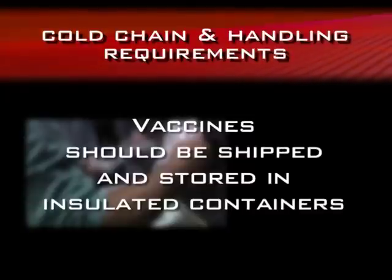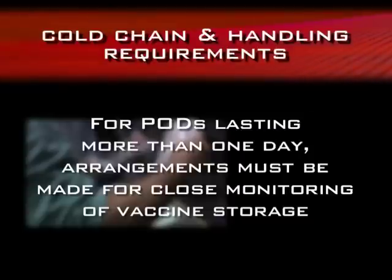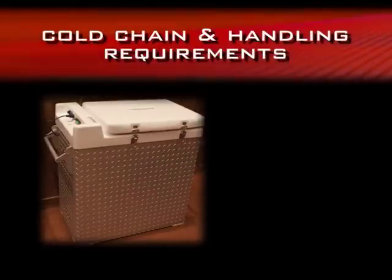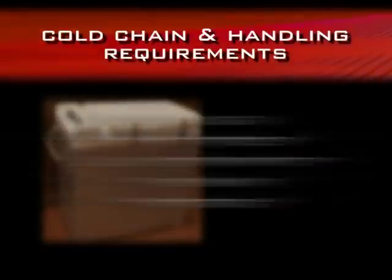Vaccines should be shipped and stored in insulated containers. Styrofoam containers and cold packs are adequate for local transport and day use. If a pod lasts for more than one day, arrangements should be made for close monitoring of vaccine storage. For longer-term storage, you must use a refrigeration unit. Storage should be located in close proximity so that temperatures can be regularly monitored.